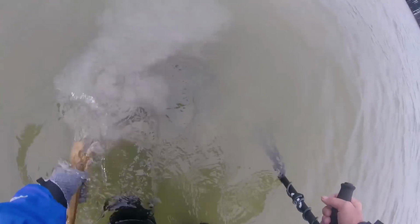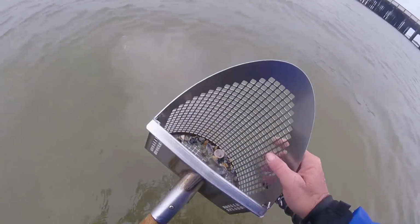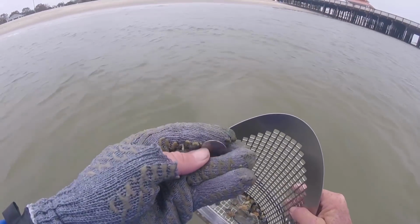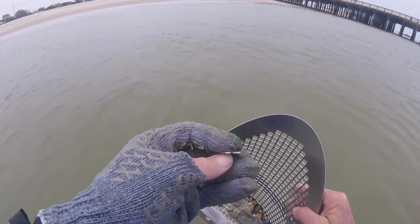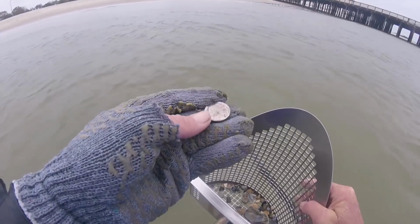Oh, and the coil. Oh, I'm sorry, in the scoop. Oh, it feels heavy. Maybe a sinker. Oh. Well, that's weird looking. What is that? It's got stars all the way around it. No ridges on the outside. That's a weird looking coin.